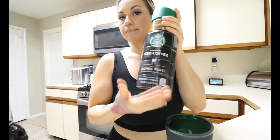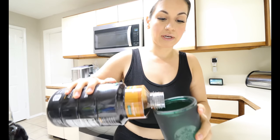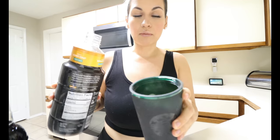You guys see that? I dropped ice everywhere. Okay, so we got iced coffee. I got my black Starbucks cup. I forgot I had this cup and it popped in my head yesterday. I was like, where is that cup? I had put it up. We got Starbucks blonde roast. I finally found it because they were sold out when I went grocery shopping last week. And I just fill it up almost to the top.